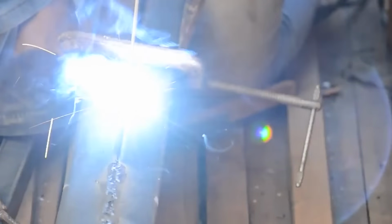As the welder touches his torch to the bolt, the gases in the vent pipe pull the flame into the fuel tank.